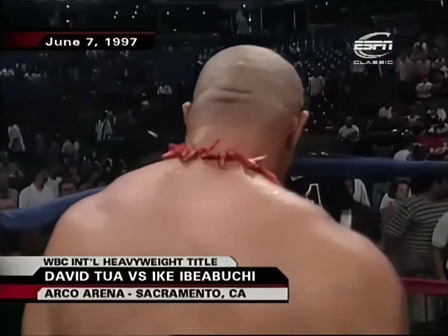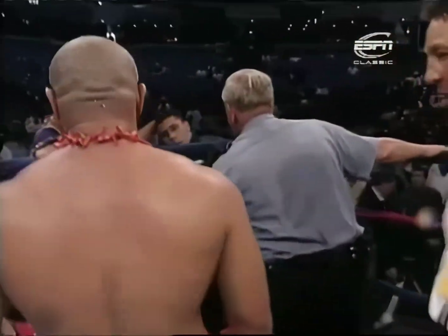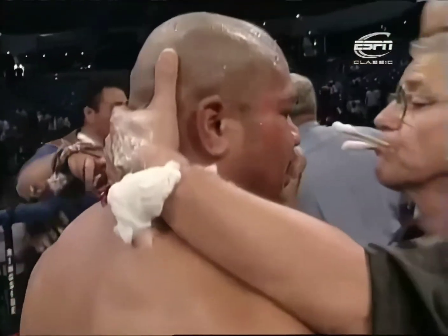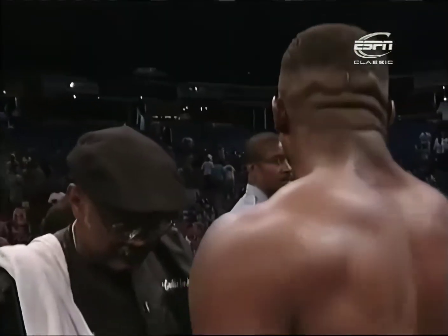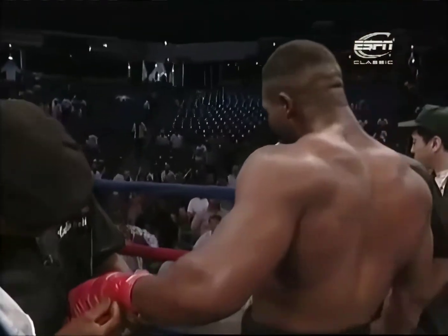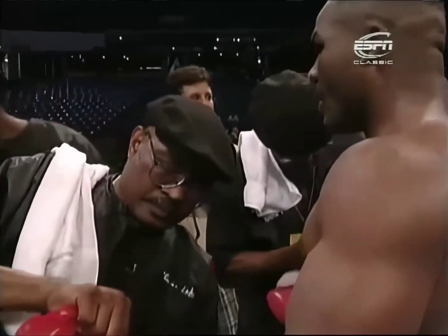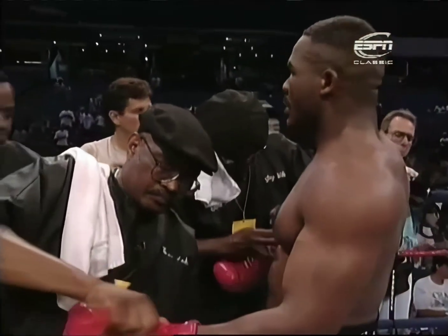If you were in the corner of Tua early on when you realized where this was headed with Ibeabuchi, what would you have been telling him? One big factor, I think, was he should have been doubling and tripling up his jab. He needed to get Ibeabuchi on his heels, but he wouldn't do that. He stayed right in Ibeabuchi's range for the entire 12 rounds. So even when he got off good shots, he was always in a position to be countered.